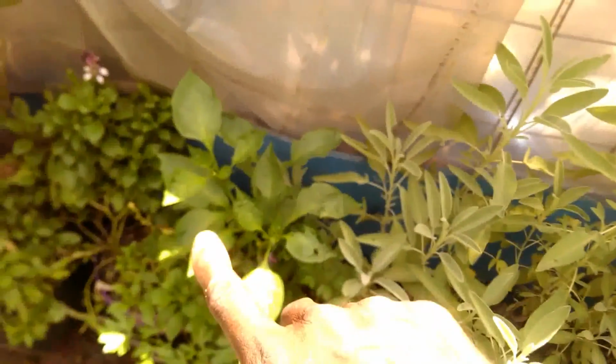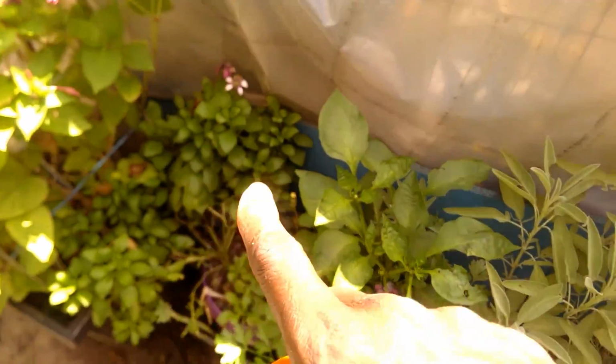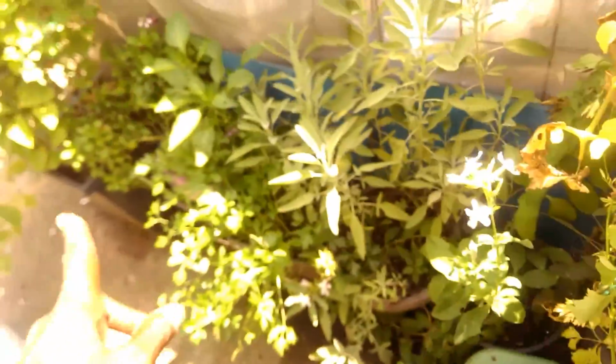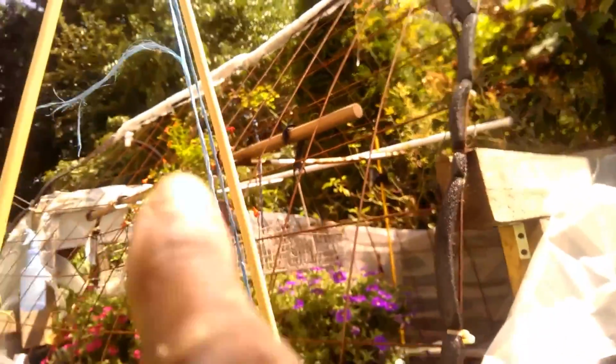This is sage, another pepper plant, parsley. This is 4 o'clocks, and Osteospermum. And this is Bouncing Bet, or Saponaria, soapwort. It's just my container row that I have next to the greenhouse. More tomatoes. Well, you've seen this before. This is where we started. So there's another view of the Calibrachoa inside the greenhouse, and the pomegranates.